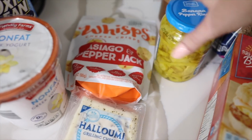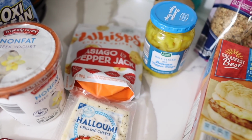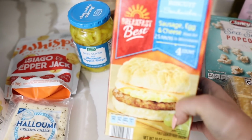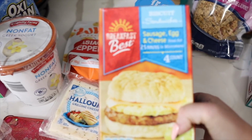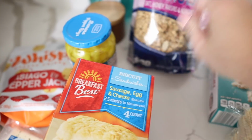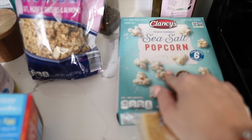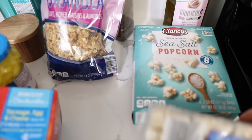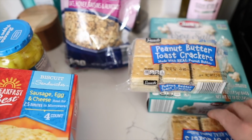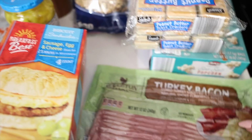I got some banana peppers because I like to have those to dress up all my food, just because it's some extra taste. I got the kids some of these little sausage, egg, and cheese biscuit sandwiches just for like a quick little meal, and it's easy. I got them some whole grain granola so they can have it with their yogurts, or if they want to just snack on it as it is. Some sea salt popcorn so they can make popcorn and watch movies. I got some peanut butter crackers. The kids love these. I used to get these for their lunches all the time. But since they weren't in school last year, I didn't buy them.